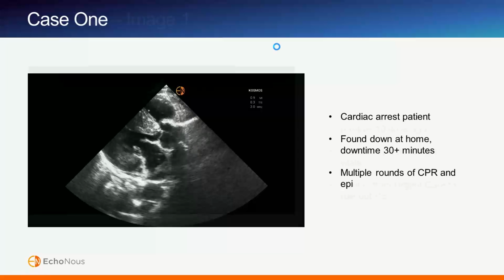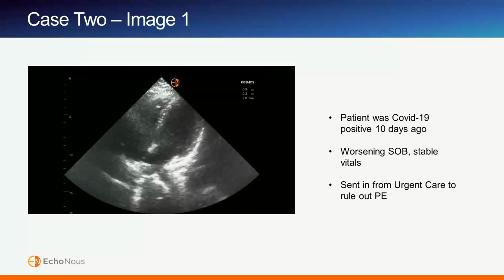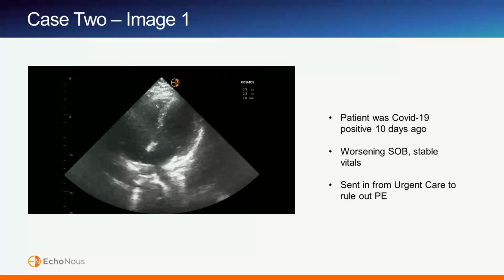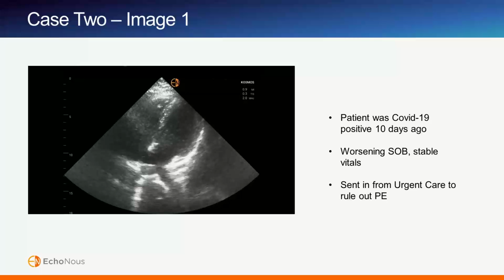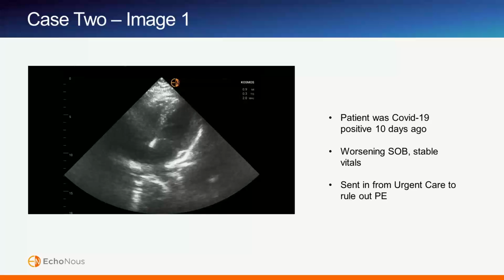All right. Next case. So we got a couple images on this case. So this is one of the famous cases where you get a patient that was sent in from urgent care to rule out a particular complaint. And for this patient, her chief complaint is sent in from urgent care to rule out a pulmonary embolism.